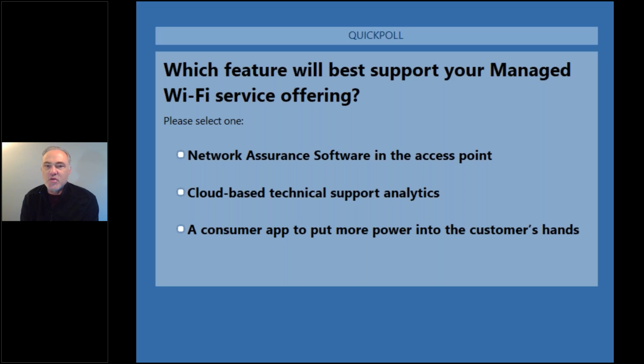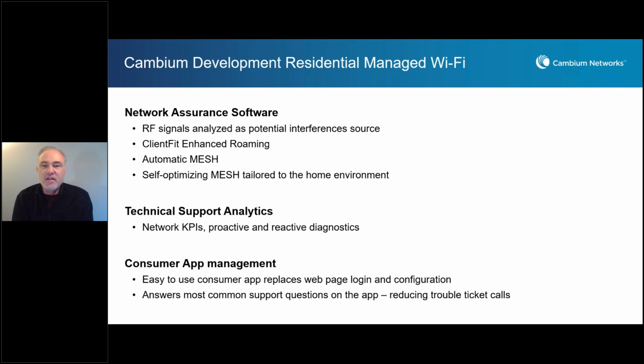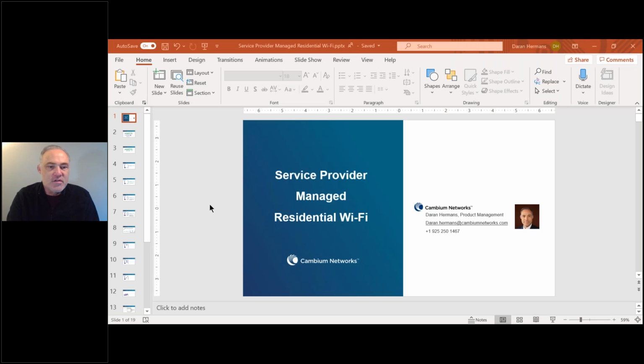So think about that. It's a good question, isn't it? We're going to deliver something in each one of those categories. We are going to be delivering each one of those 3 categories. And I'd certainly like to see what you think will be the most effective. Okay, let's go ahead and stop that now. I'm glad to see the results of that. Right about 50% of the people actually said that they would probably get the most benefit out of the cloud-based technical support analytics. So I like that. That's a good response. And fortunately, cnMaestro is very well placed to do exactly that.